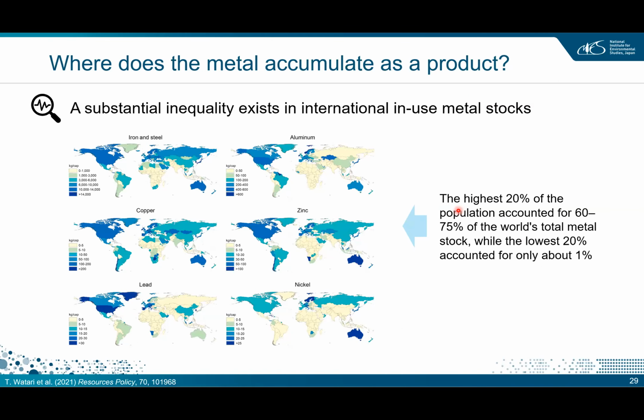And this slide shows the global distribution of in-use mineral stocks calculated by the system model. So the figure here shows the in-use stock per capita, with darker colors indicating larger values. And what we can see is a large portion of stocks, these products or infrastructure, are concentrated in developed countries such as North America and Western Europe, with little accumulation in developing countries, especially in Africa. More specifically, the highest 20% of the world population ordered in terms of metal stock per person accounted for 60 or 75% of the world's total metal stock, while the lowest 20% accounted for only about 1% of the total metal stock.